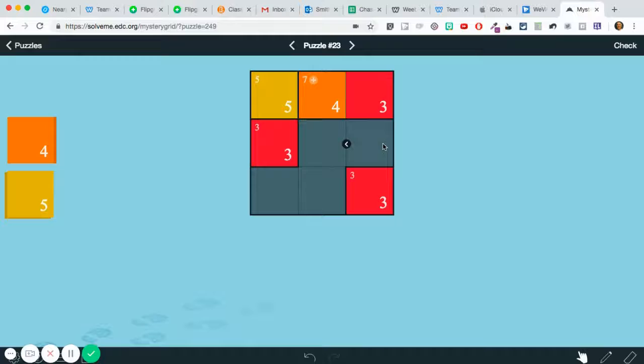But if you look at this, there's a problem. I have 2 3s in the same column. So I need to make a switch. So if I move that, now that should work. I've put 2 numbers in there that add to 7. I have all different numbers in the row, so I'm good there.